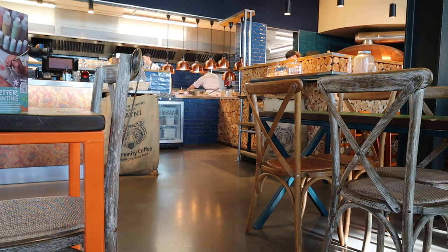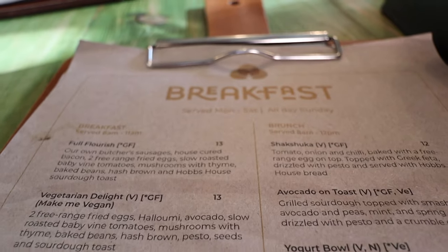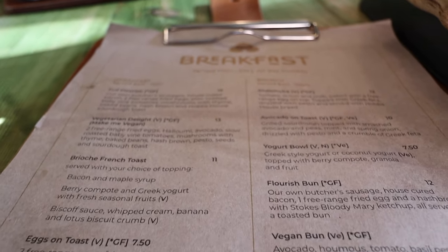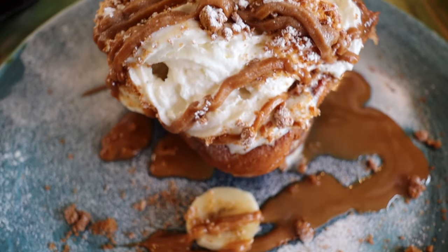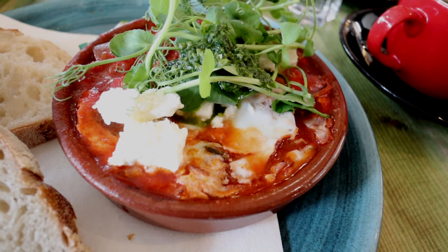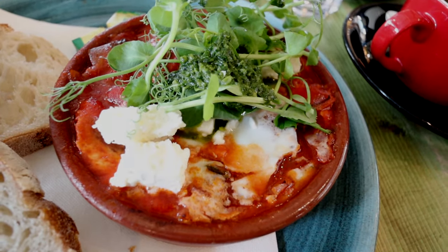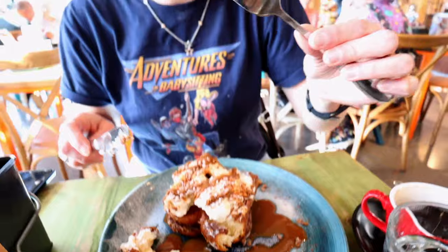Flourish is a wonderfully vibrant fusion of food and lifestyle with a positive planet-friendly ethos. In the restaurant, you'll not only find a great atmosphere, but a superb selection of freshly prepared meals for breakfast and lunch, and there's even pizza on the menu. We were there for a late breakfast and enjoyed shakshuka and brioche French toast with Biscoff sauce. And let me tell you, both were absolutely amazing. Oh, it's like a party in my mouth.